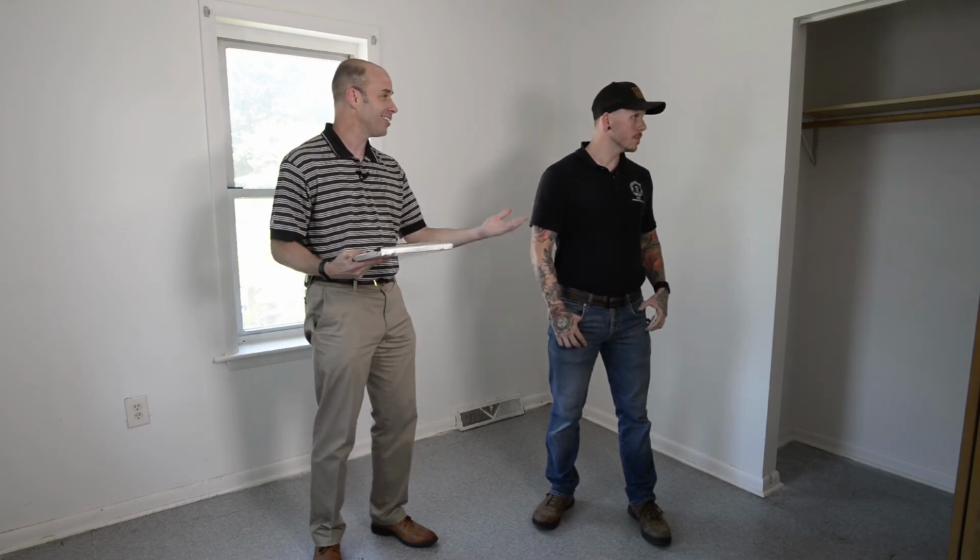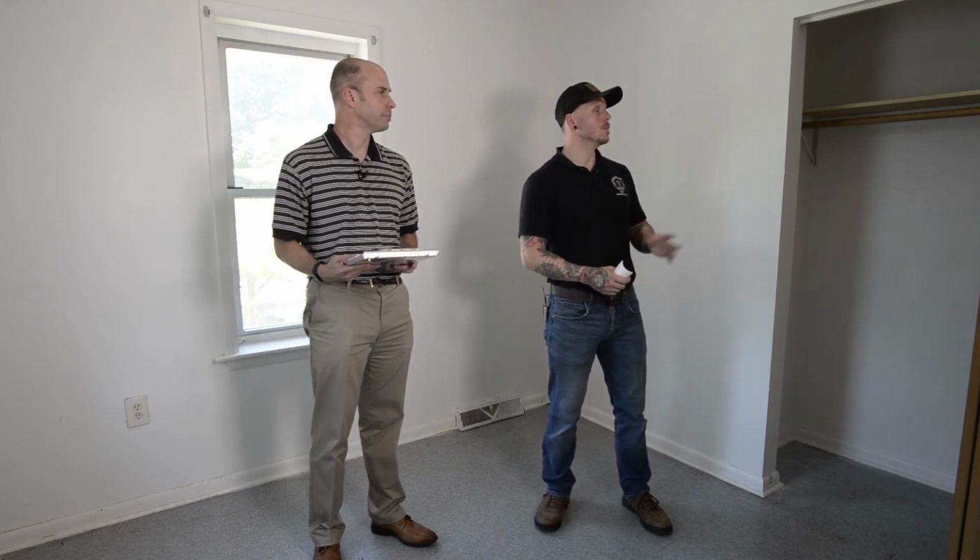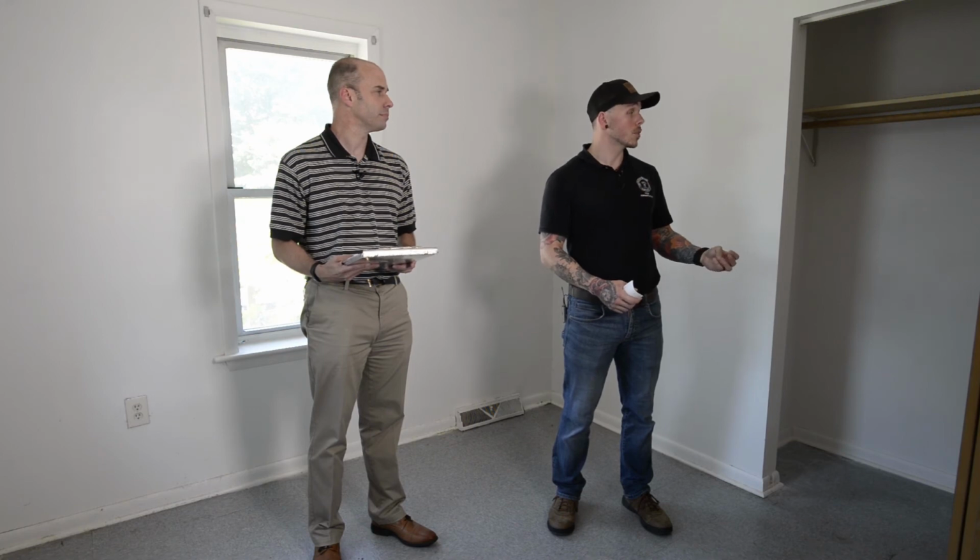So Justin, in this room you can see a closet. Is a closet required to be a bedroom in Hagerstown? No, the city does not require there to be a closet in a bedroom. If there's a closet, it needs to meet the same general maintenance standards as the rest of the building. So if there's a door on the closet, make sure it's functioning, all the hardware is installed properly, and the door opens and closes correctly.